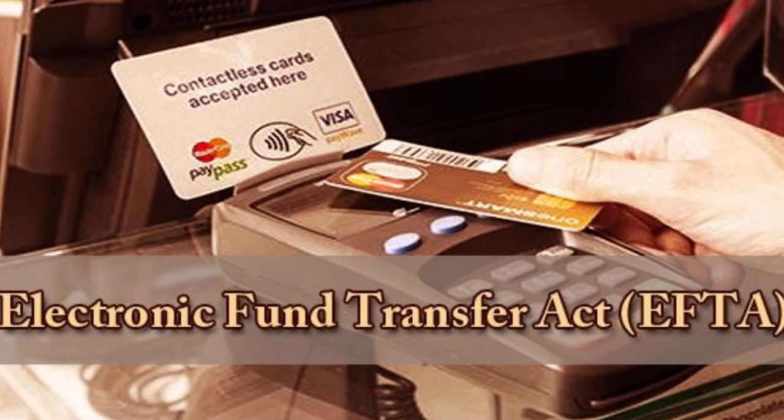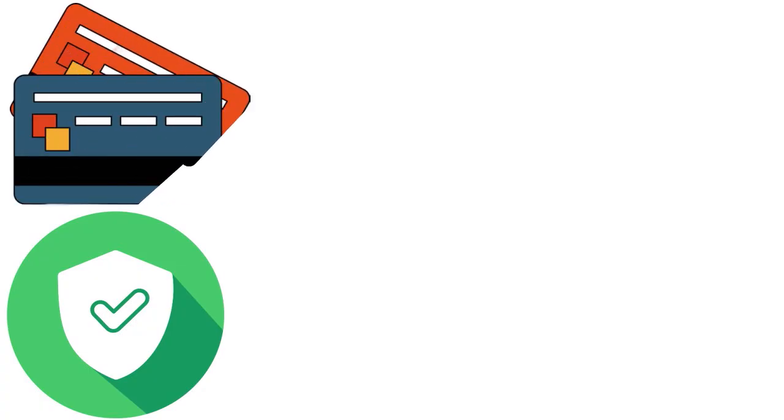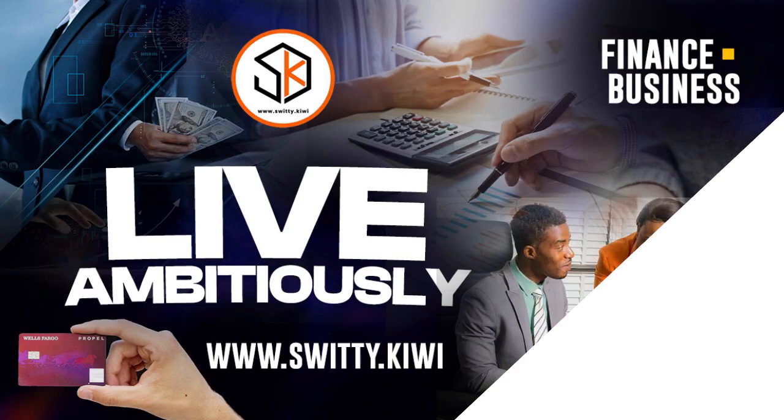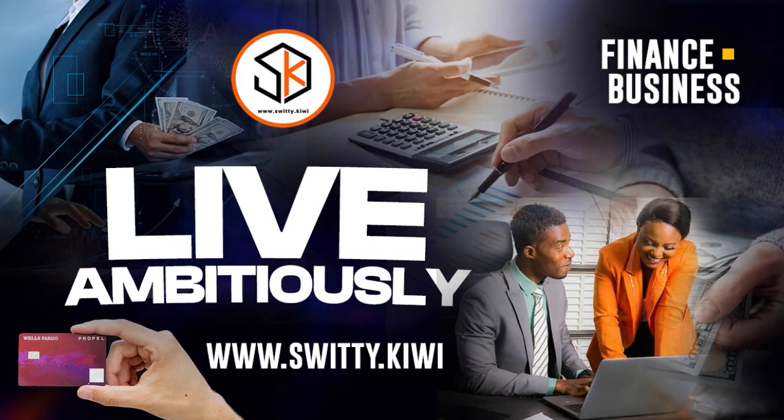And the law is meant to protect consumers using any form of electronic transfer of funds, including debit and credit cards, ATMs, ACH payments, phone payments, and more. So the EFTA also provides ways to rectify any errors and limits consumer liability in the event of a lost or stolen card. So this is really good from a safety point of view when you think about your customers.